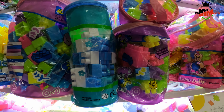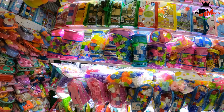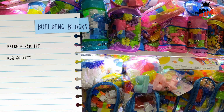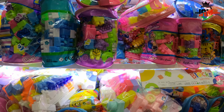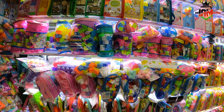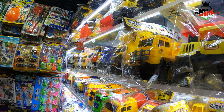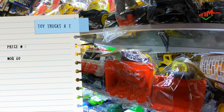The building blocks are selling at 187 each. What's the MOQ? Minimum buy. We got box, one box. 187 for the building block. And the truck is 132 Kenya shillings each.